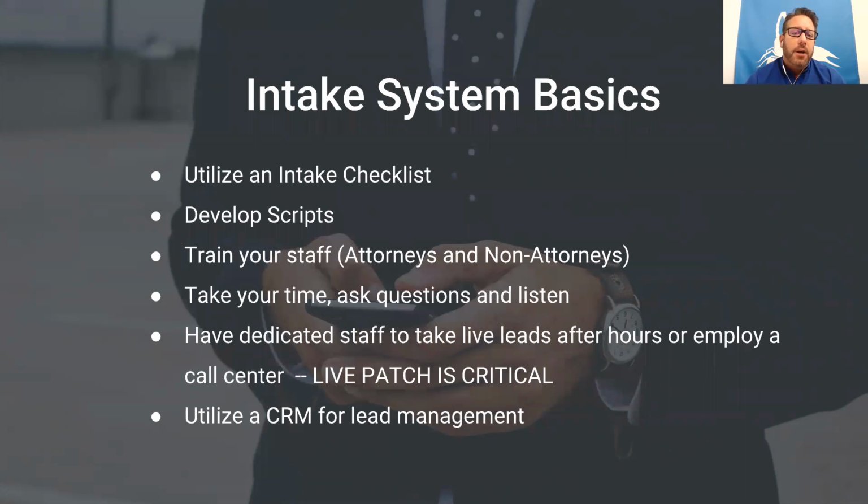And then developing scripts. We talked about this a little bit earlier, but having scripts in place so that people are listening and following, but also making sure they have the correct responses, and they're asking these questions in a formatted way, so that it allows you to actually measure that and then make changes. If you're not using scripts in your intake, then it's just the wild, wild west.